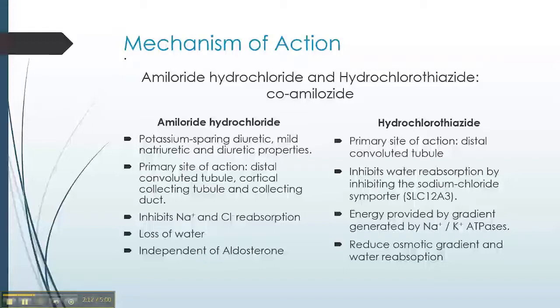Hydrochlorothiazide is the thiazide diuretic that acts directly on the distal convoluted tubule of the kidneys. It inhibits water reabsorption in the nephron by inhibiting the sodium chloride symporter. Now, normally the sodium chloride symporter transports sodium and chloride from the lumen into the epithelial cell lining the distal convoluted tubule. The energy for this is provided by a sodium gradient established by sodium-potassium ATPases.